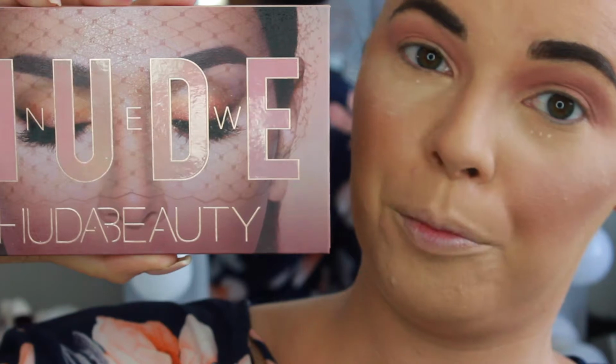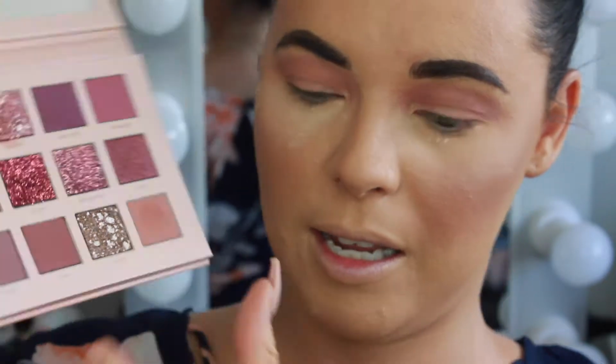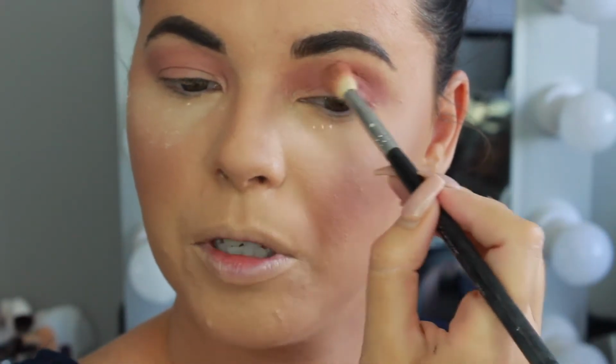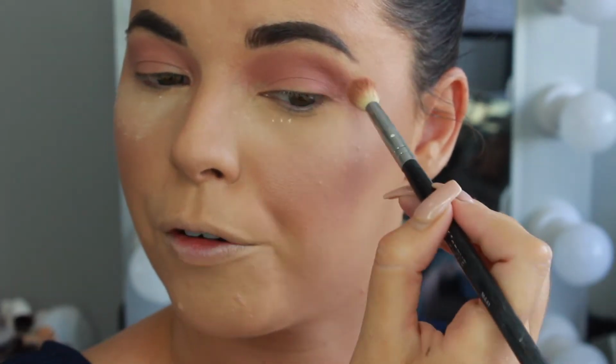Now I'm going to use the new Huda Beauty Nude palette. I'm so excited to use this. It's my first time trying it. So I'm going to start with the shade Teddy, and I'm just going to lightly blend this shade just over the top of that cream shadow, just to give it a little bit more pigment. Just going for really soft pink mauve tones on the crease first.